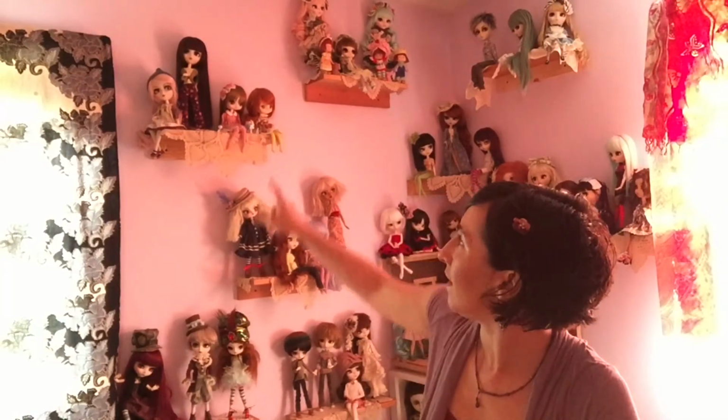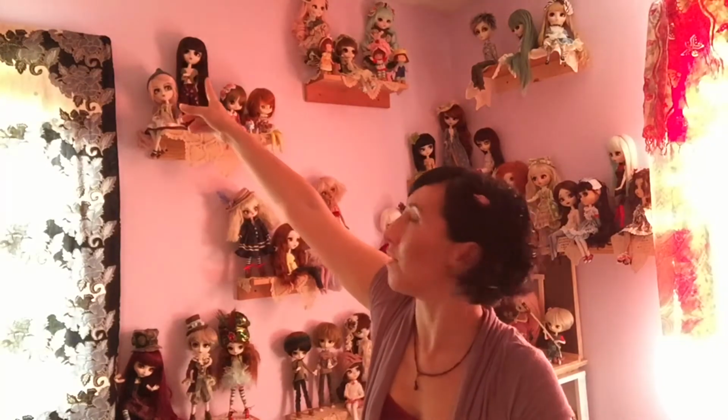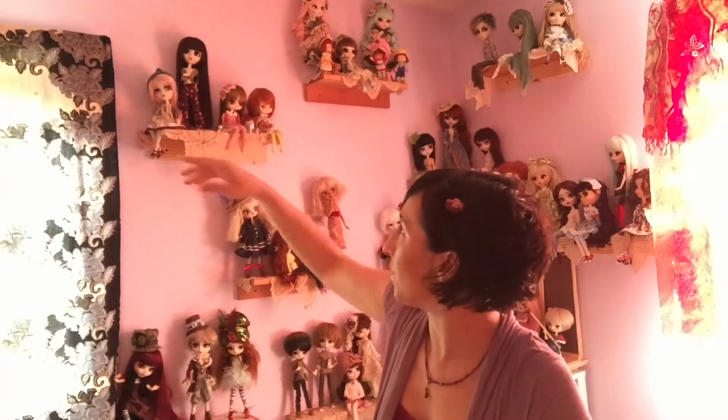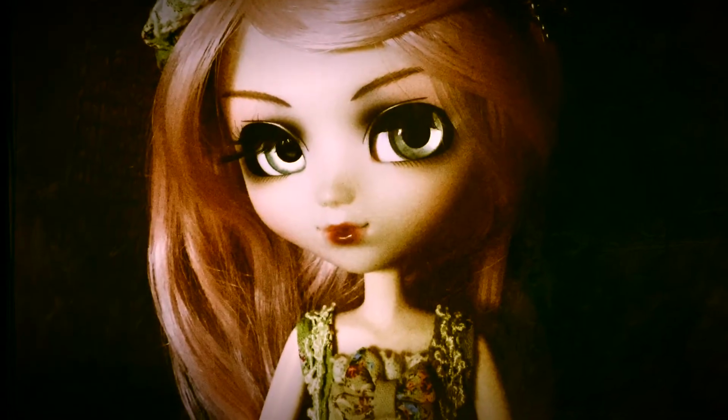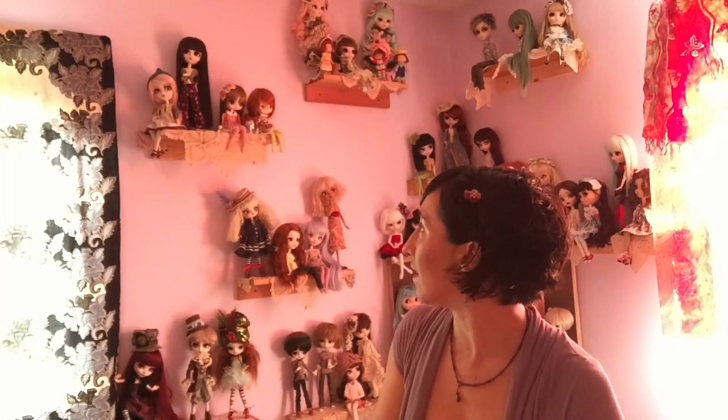For me, I want to create my own characters, and so I feel that I have done that. Like here, there's Little Red Riding Hood, or Pullip Bloody Red Hood, and the one next to her is also Pullip Bloody Red Hood. I'll definitely do a video on that change, but it's incredible to me what a shift of energy and personality the different colors give her.